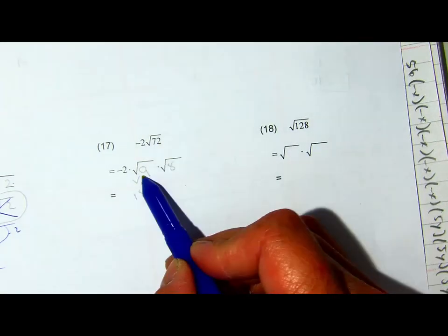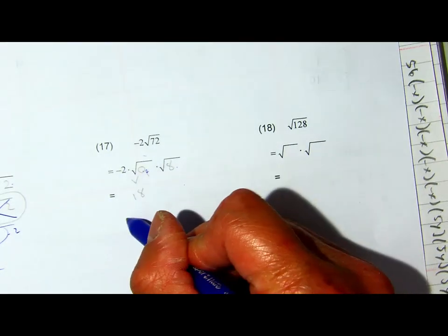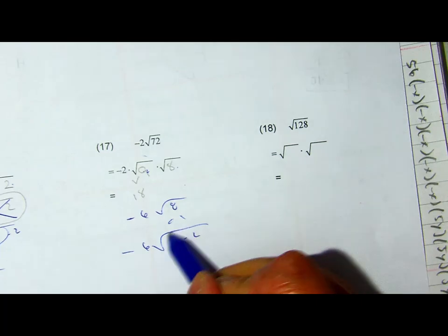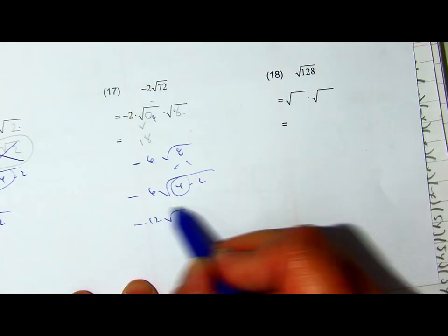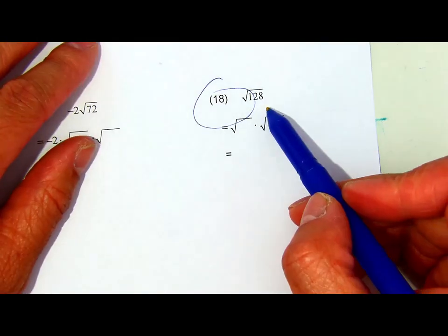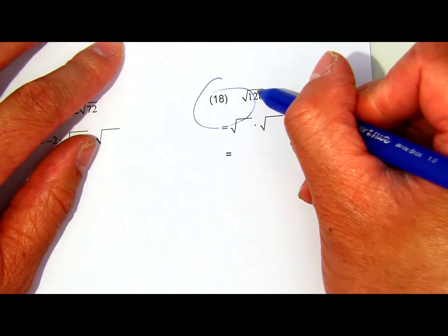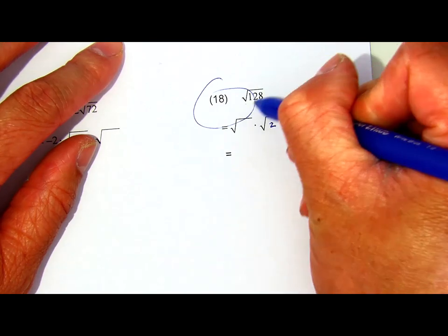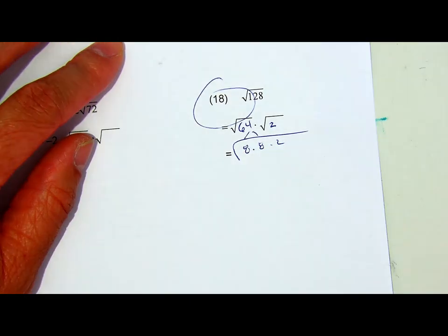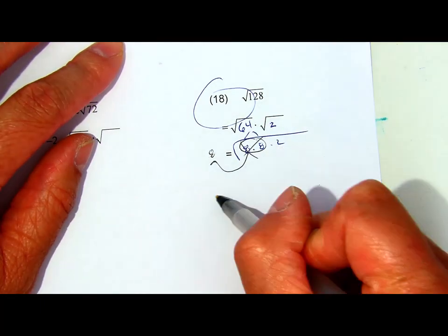Good. Broke them down 9 times 8. That's good. This will be a 3. So 3 times negative 2 will give you negative 6. And you can break that down one more time. This will become a 2. So negative 12 radical 2 is your answer. Number 18, square root of 128. I'm just going to divide it in half and just see what happens. So I get 64. This is really nice. 64 is 8 and 8. Circle your pair. Comes out. There's just one number out here that's gone. 8 radical 2 is your answer.